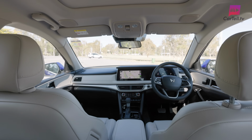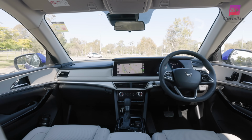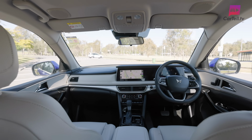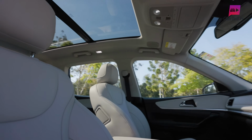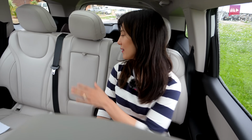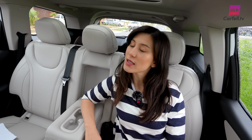There's a 12-speaker 3D Sony surround sound system, which is fantastic. While some bits and bobs aren't as polished as you might find in the competition, it's definitely a huge step up from the XUV700. And there's bottle holders in the door, and there's also cup holders in the armrest. So again, for 2 people, it's very nice.